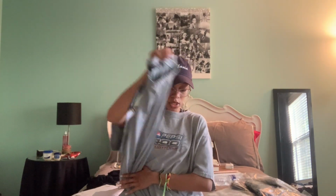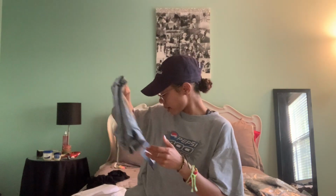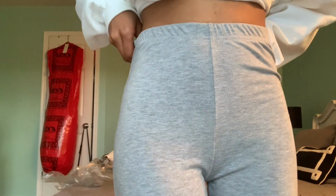But yeah, I'm gonna try them on and I'm gonna show you guys what this looks like. But other than that, I feel like this is a good piece to have because it's a basic legging, but it has that split, which makes it different. So, yep. These are the leggings.